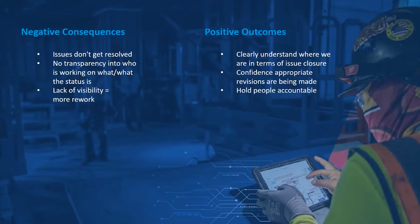Absolutely. And that's so important. And that Kyle guy, he has been known to just kind of blow off the issues if they're not physically assigned to him, and he hasn't had the ability to track those.